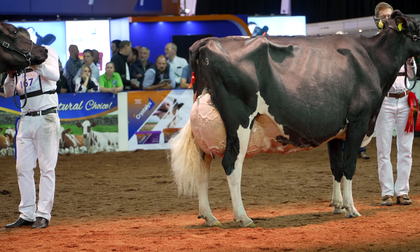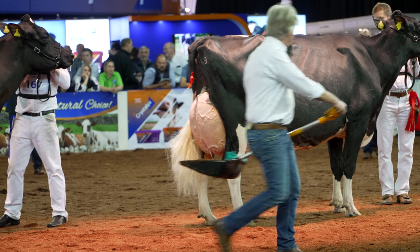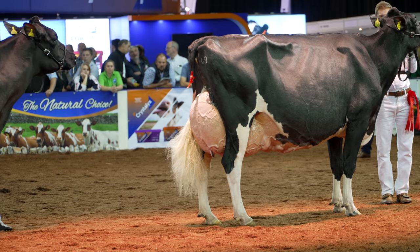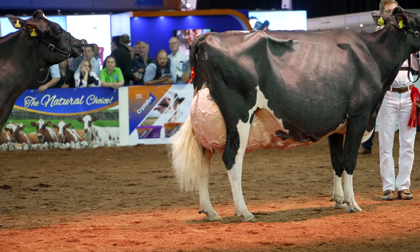For me, she uses a loin better when she's on parade and has a more balanced and correct rump structure when you get her in line. I love the fodder on this cow in first, the bone quality. And she also, when she tracks out, she's just a little bit firmer on them pastons.